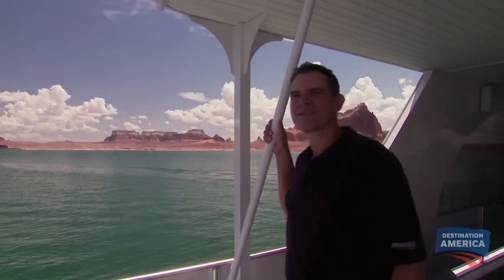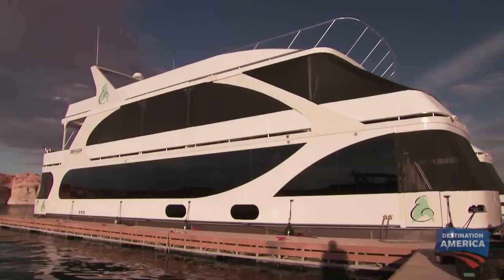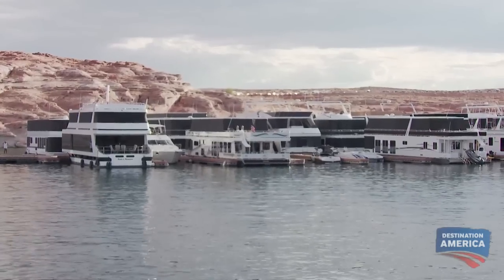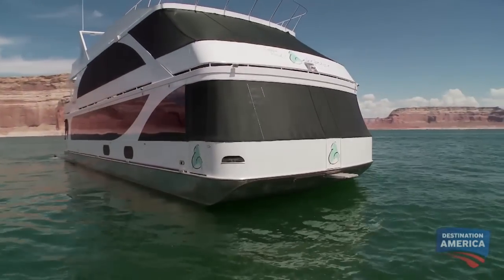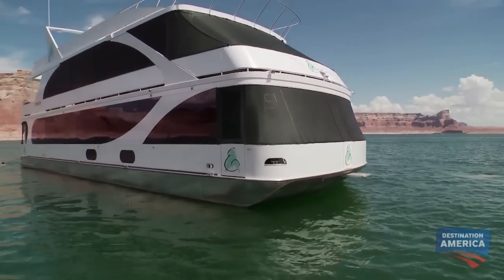Jim Gottle, owner of Bravada Houseboats, built one that certainly does. The traditional houseboat, if you look at houseboats on lakes today, basically looks like an RV on a hull. And what is unique about a Bravada houseboat, it has much more of the yacht lines and characteristics.